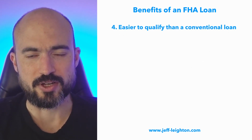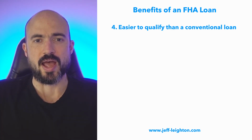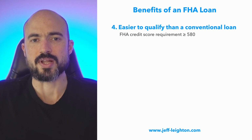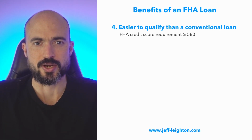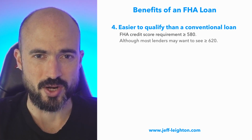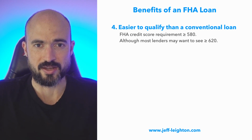Another great thing about FHA multifamily is that it's easier to qualify than a conventional loan. So FHA only requires, I think, 580. Now, every lender is going to have their own policies, so what the FHA says versus what each lender says is going to be a little bit different. Most lenders will typically want to see like 620 credit scores. But according to the FHA multifamily, you can qualify with as little as a 580, maybe even a little bit lower than that.